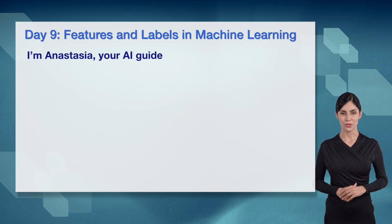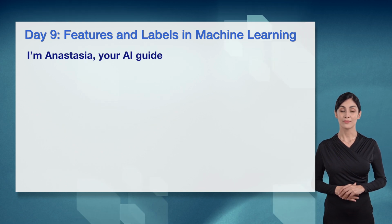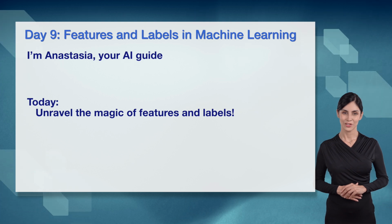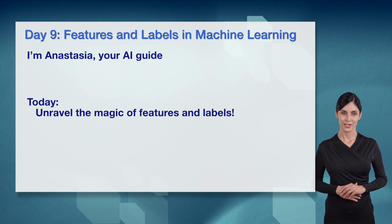Have you ever wondered what makes machine learning models so smart at predicting things? We're unraveling the magic of features and labels, the secret ingredients behind AI's brilliance. You won't believe how fascinating this is, so stick with me.